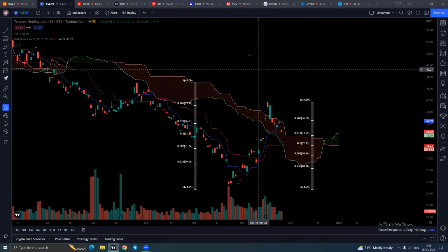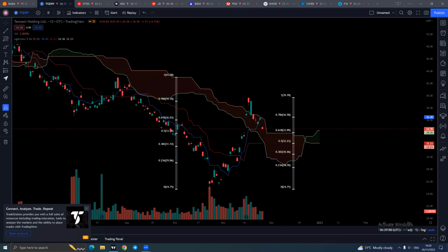So you can see that Tencent is a very similar scenario. We hit this 78.6%, slightly stronger than Alibaba, but we are also seeing a pretty good pullback now. So from the recent low of 24.75 to the recent high of 39.70, we're looking at 61.8% at 33.99. Looking at the next support, 32.23 and 30.46. As for the resistance to clear, it will be this blue conversion line at 36.49.